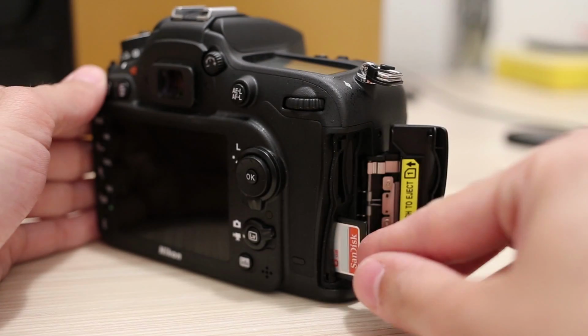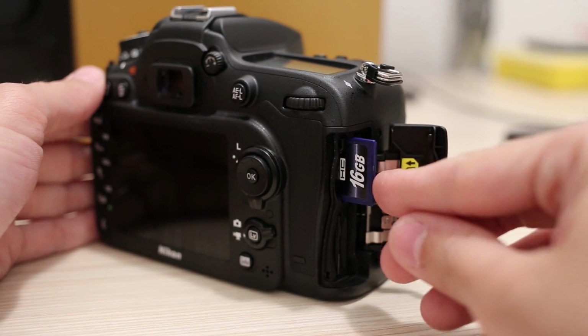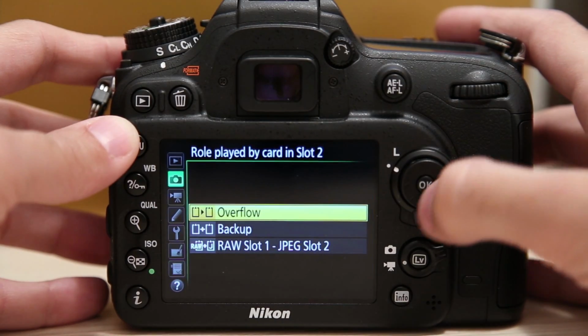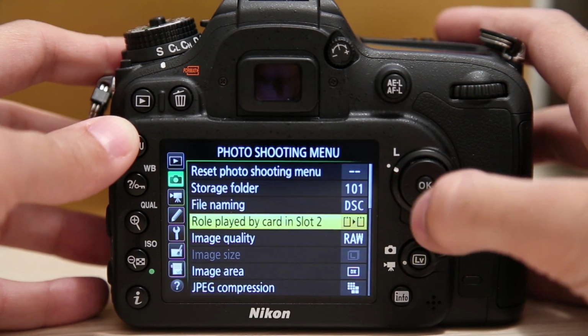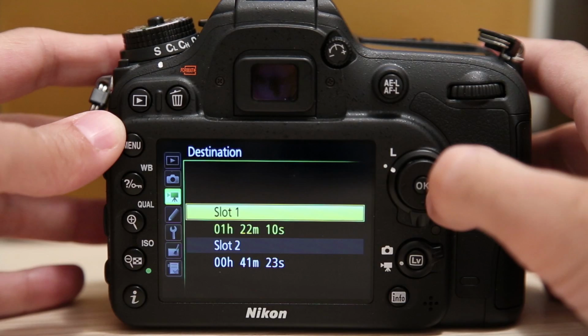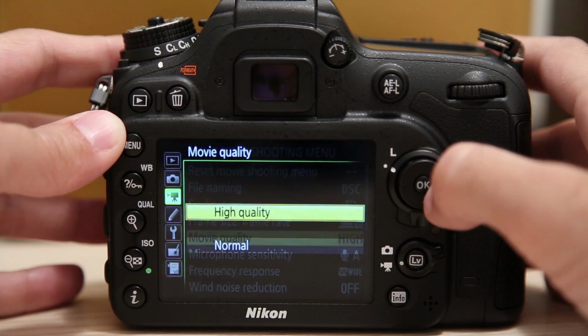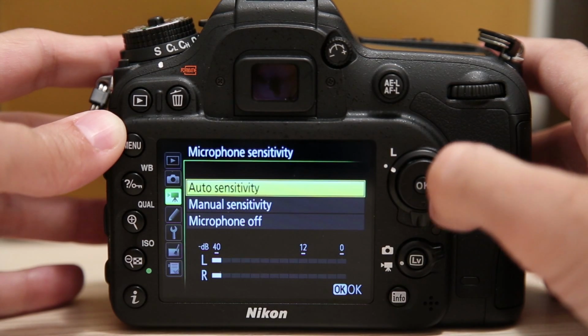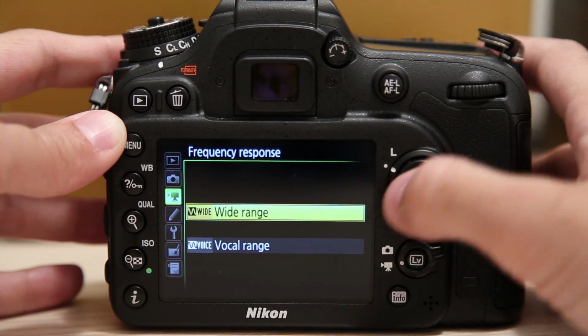The Nikon D7200 has 2 memory card slots, both of which are of SD type. These are the options for how to use them: as overflow, backup or different image type on each memory card. Video is available at Full HD and 60p frames per second. You can select which memory card will be used for video recording. Microphone sensitivity can be adjusted, as well as frequency response to get better voice sound if needed.